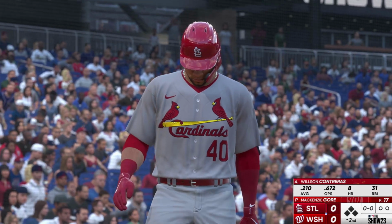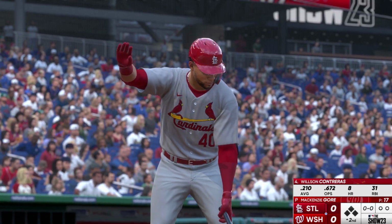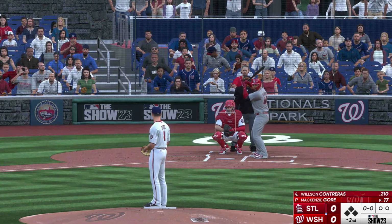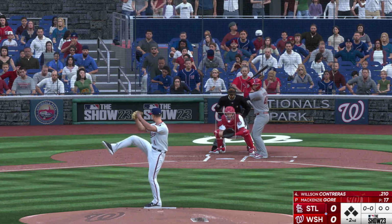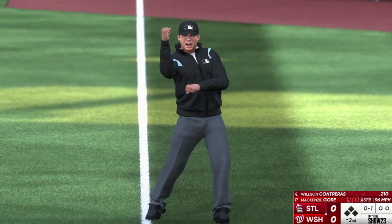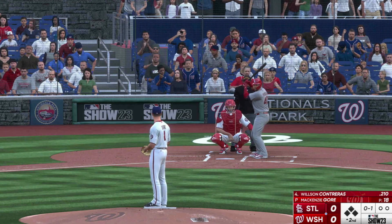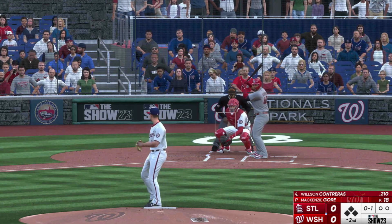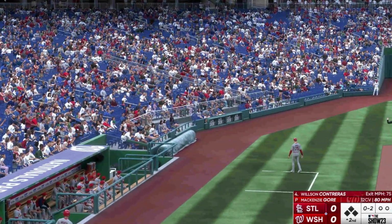And welcome back. And up to hit is Wilson Contreras. Wilson Contreras. Gore back to work. Check swing, tried to hold up, now an appeal to first. And he went around according to Darryl Parker. The pitch. He swings and fouls one off.